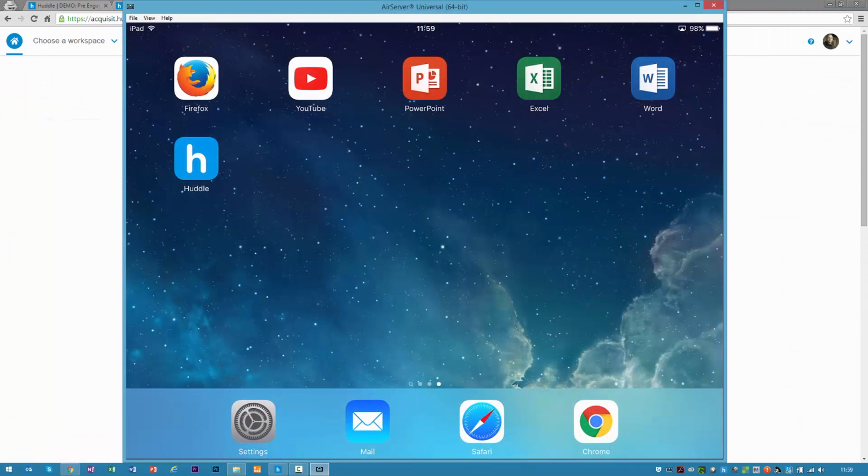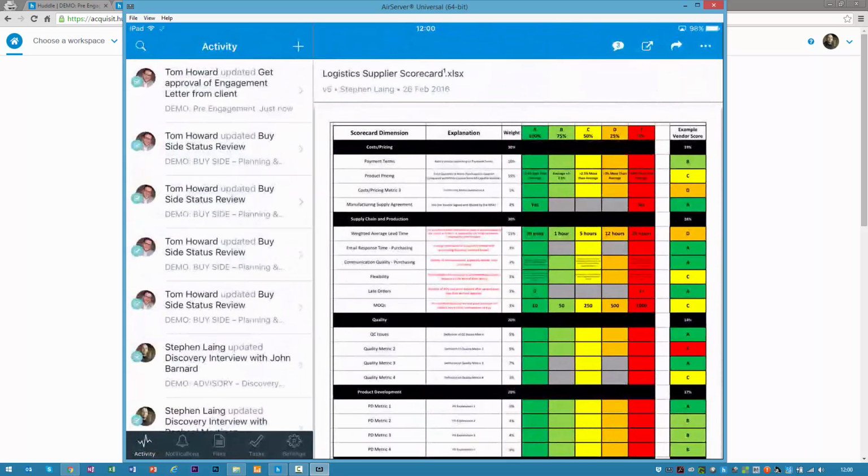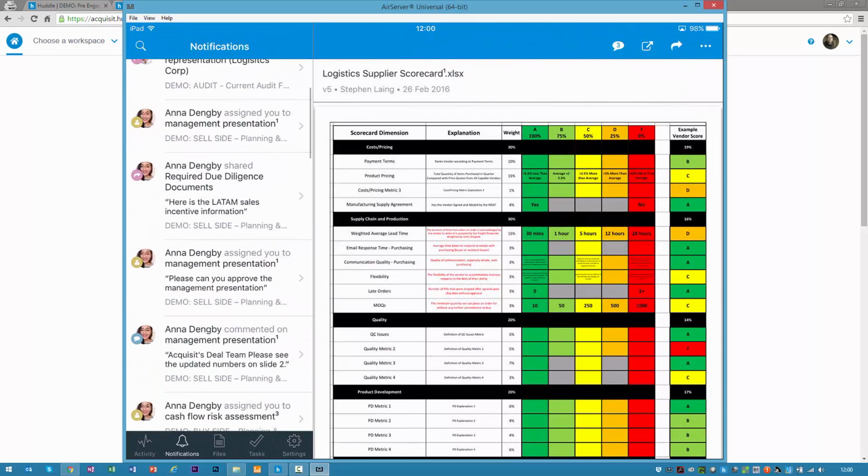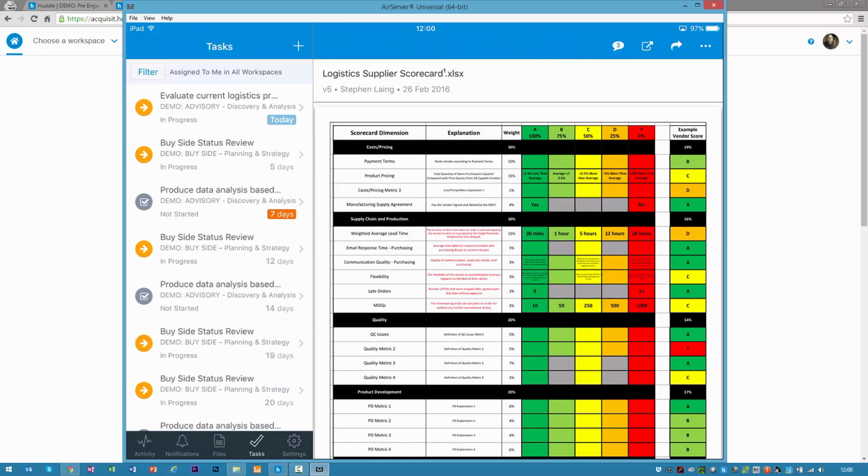One thing we haven't covered yet is the Huddle for mobile apps for both Android and iOS. This is the Huddle iOS app running on my iPad. Again, we have an activity stream, so if I'm on the road I can quickly scan through and keep track of key projects and discussions, and also a list of notifications. And our mobile apps are the perfect way to stay on top of tasks while on the move. I can see outstanding tasks that have been assigned to me, so I can start to prioritise my work.